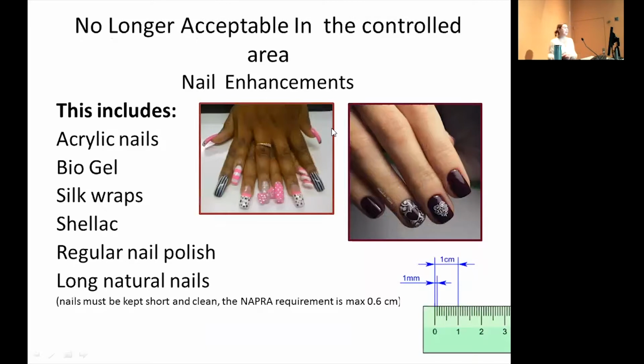Okay, let's talk about nail enhancements. So these include acrylic nails, biogel nails, silk wraps, shellac, regular nail polish, and long natural nails. So right in NAPRA, there is a stipulation that says that nails must be kept short and clean, and the NAPRA requirement is no more than 0.6 centimeters in length. So I don't think we're going to have someone coming around to measure, so just keep your nails short. And that's just because we can't get the bacteria out from under them when you're doing your hand hygiene.